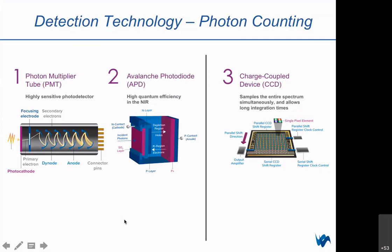Moving on from there, an Avalanche Photodiode is a highly sensitive semiconductor photodiode that exploits the photoelectric effect to convert light into electricity. From a functional standpoint, they can be regarded as the semiconductor analog of photomultipliers. As a photon enters the depletion region and creates a hole electron pair, these charge carriers will be pulled by the very high electric field away from one another.